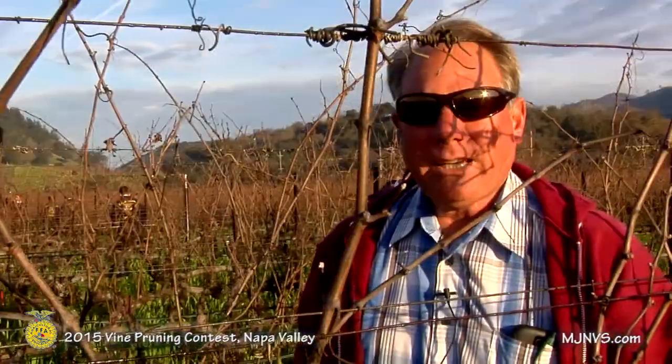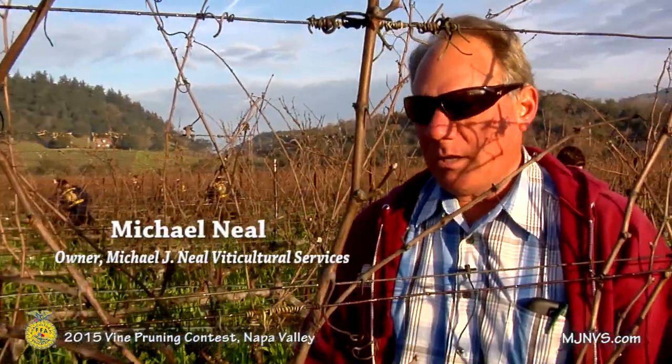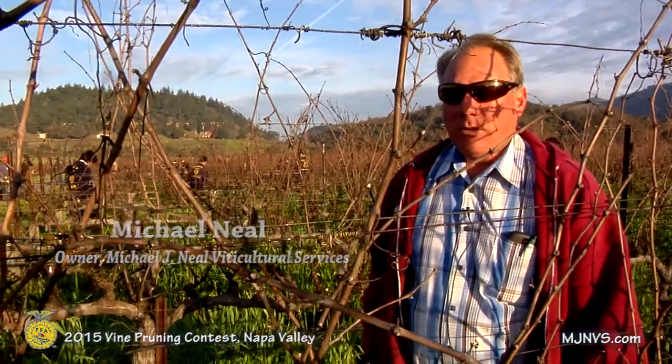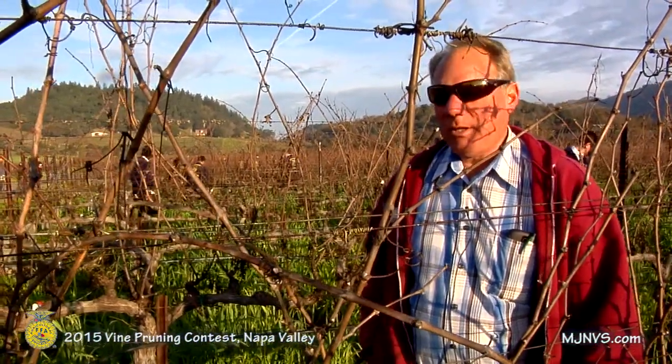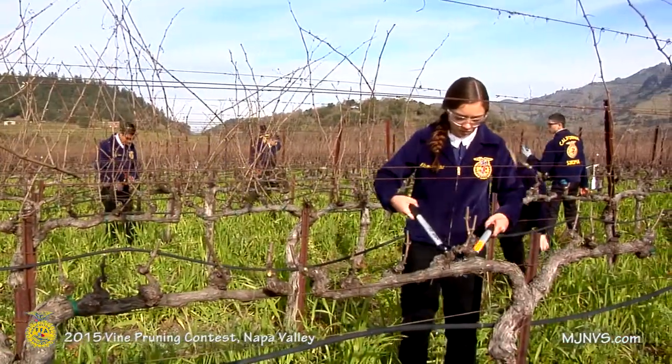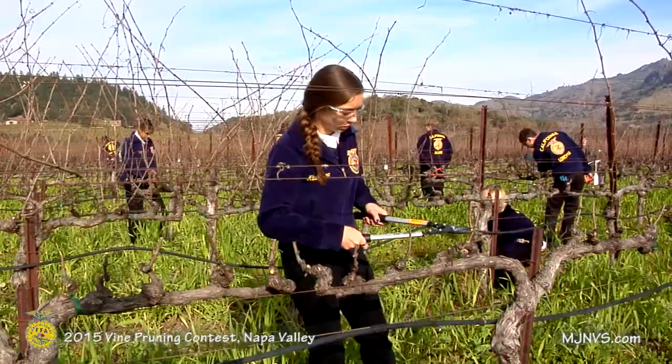And they're pruning 3 classes of vines. They have bilateral cordons, as we have in front of us. And just a little bit behind me, they're also pruning cane prune vines. And then down the road a ways, they're doing quadrilateral cane prune vines as well.